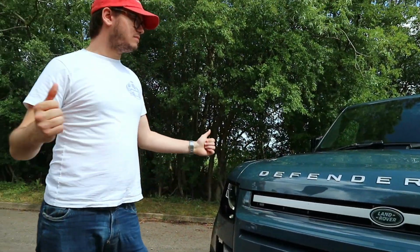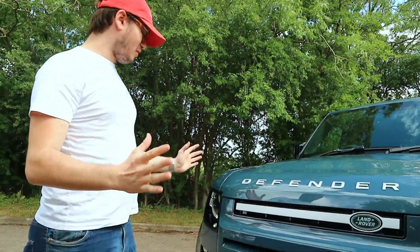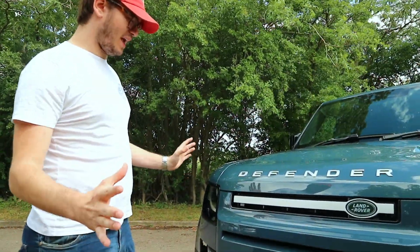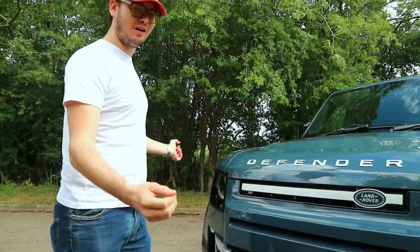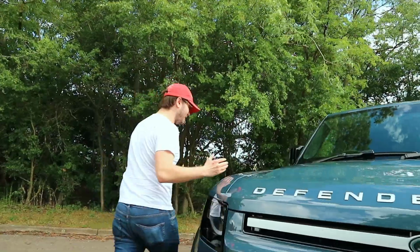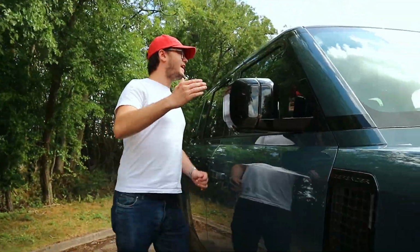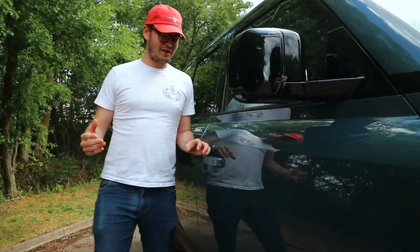Right, so here we are. We've pulled over. We're going to do a quick run round of the car, because it is a big car at the end of the day. It's certainly bigger than my Discovery. I'm 5'10", 5'11", maybe even 6 foot on a good day, and it's still taller than me.